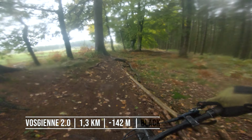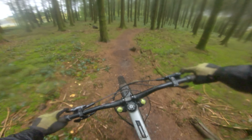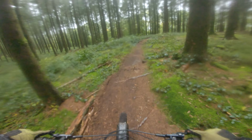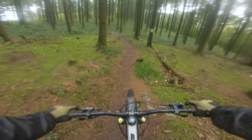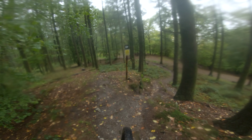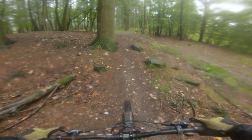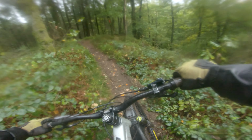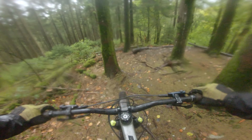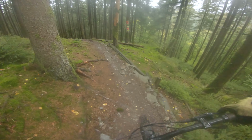Dirty boy, La Vosgienne, Black Trail. Got no idea what's coming up. Pretty rooty, so probably quite slick. Danger. What kind of danger? Oh, barely made that. Fuck, that's sketchy in the wet.